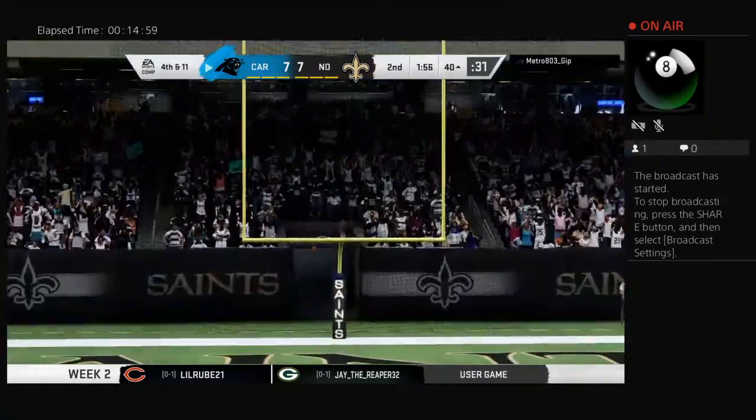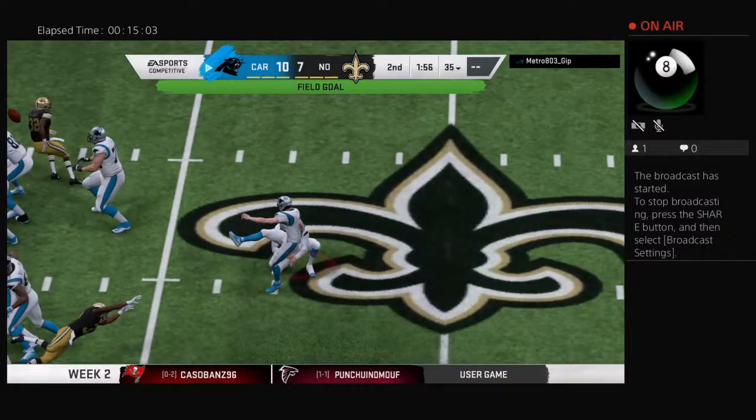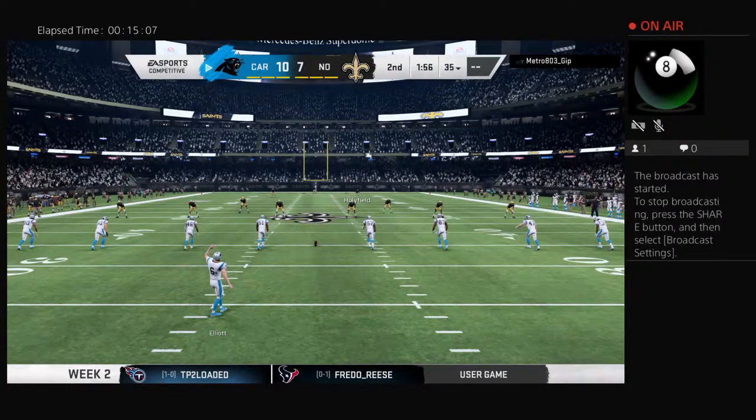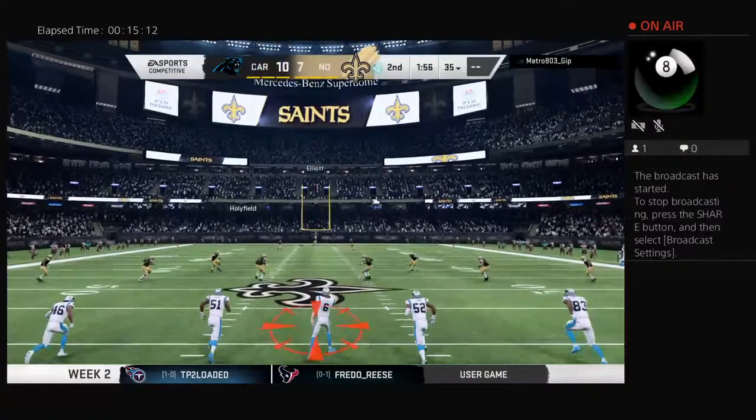And this is good from 57 yards out. That was bombs away right there. These kickers now, it's like we take them for granted. Kicks like that used to be such a big deal, and now you just expect them to make it.